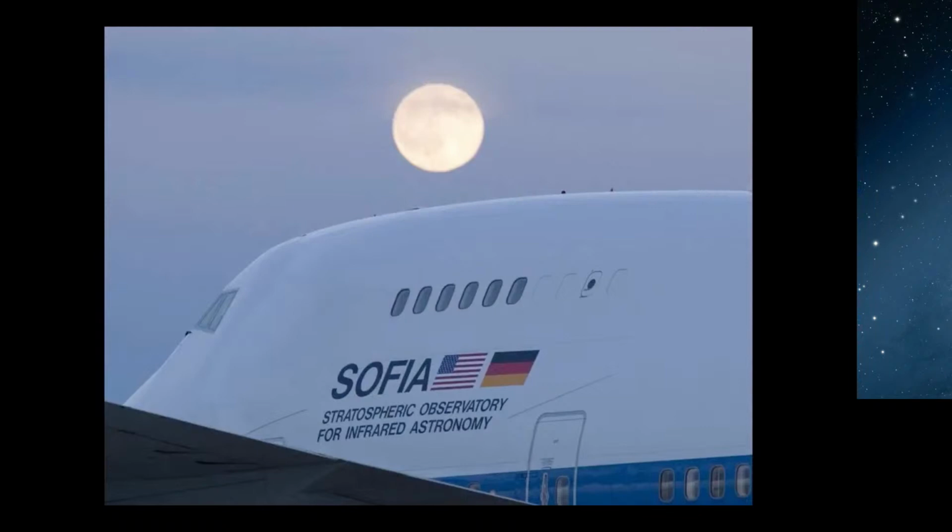Normally, we study distant and much dimmer objects like black holes, star clusters, and galaxies. This was actually the first time SOFIA observed the moon, and we did it as a test case. Because the questions surrounding the moon's water were so compelling, we decided to use the observatory in a way not previously imagined. So in August of 2018, we decided to try a test observation on the moon.